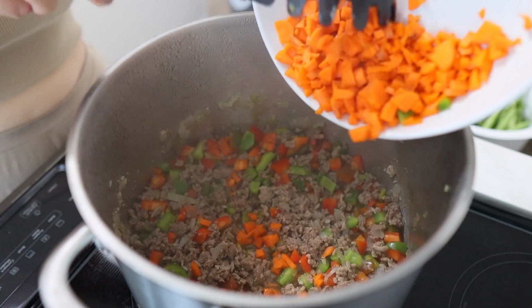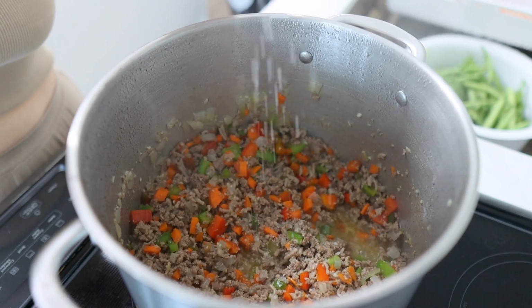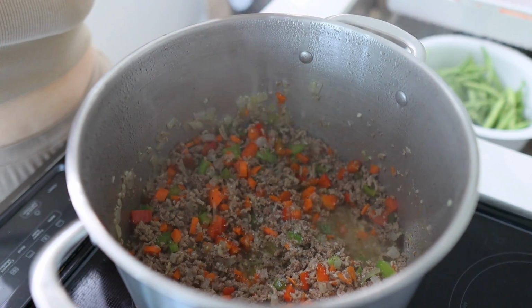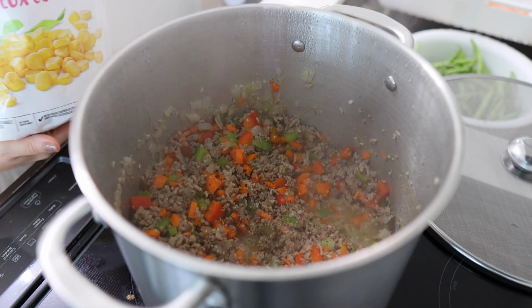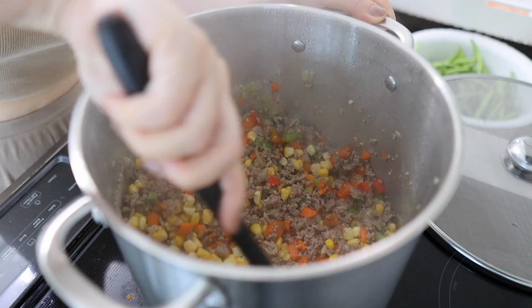Our chopped carrots. I'm going to be adding in some salt at this point. I'm definitely going to be adding more salt at the end. Black pepper. So I'm going to add some frozen corn. The frozen corn bag might help you out because it never goes bad. It stays inside your freezer.